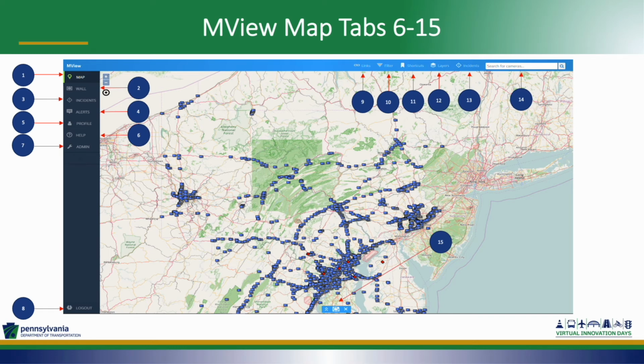Tab 11 is the Shortcuts tab. Very similar to the Filter tab, this will allow you to zone in on a region of cameras that you would wish to view and use most frequently. Here, you are able to customize your personal Shortcuts tab, where you can add regions that you view often.